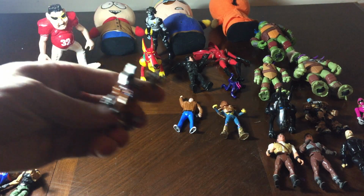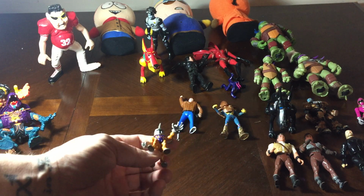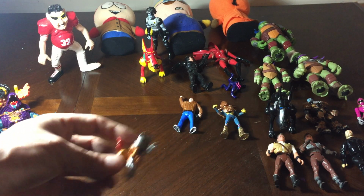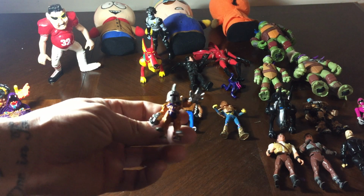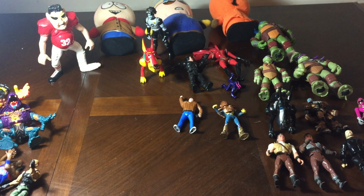Got this little random figure. I want to say it's Digimon, but I'm not sure. He was in a baggie with just a bunch of loose stuff, so we'll talk about him a little bit more because I think I have some of his other ones in other bags for a What We Found video.